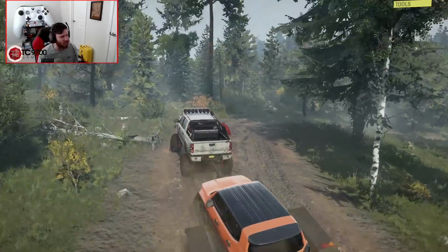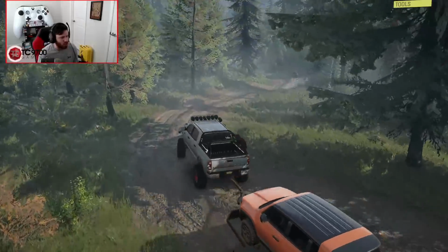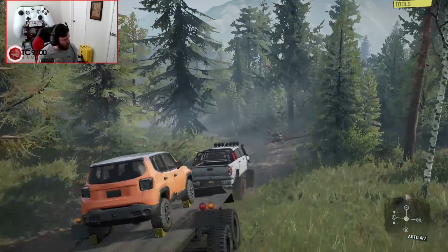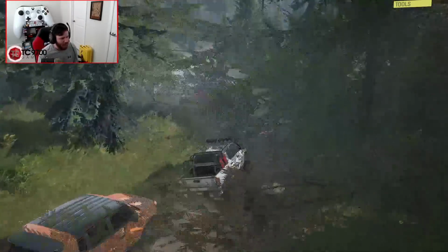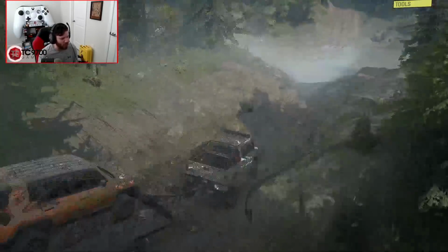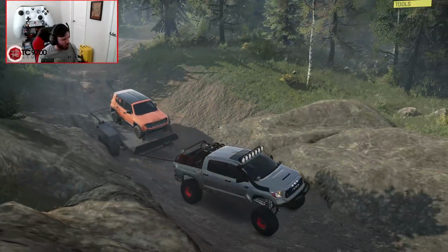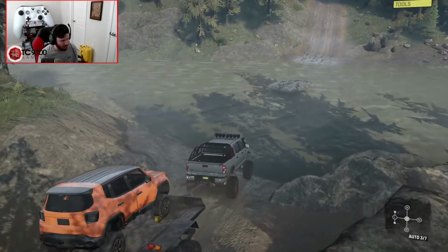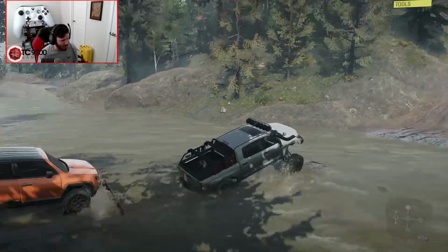You don't just accidentally go down into a miniature mud pit at the bottom of a rock crawl and then blow your engine up. I mean, there's at least a little bit of effort that goes into getting yourself into that location, for sure. All right, let's see if we can run it across the river and high.